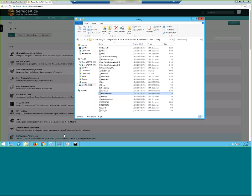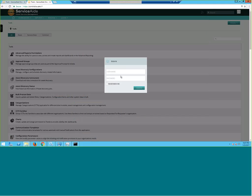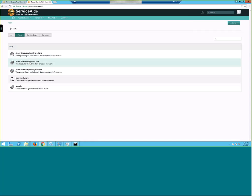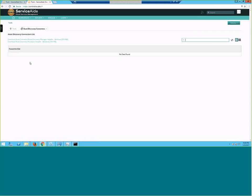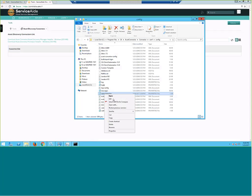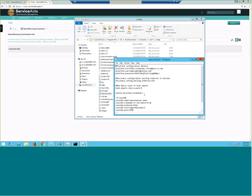Similarly, in case you are using Asset Connector, there is one configuration file which needs to be updated with the URL change, and the rest automatically gets connected. For example, this is the trial environment where the actual migration happened. It moved from the existing environment to this one. You would see there isn't any asset connector over here. So I would modify that configuration file and restart the services, and you would see the connector gets registered automatically to the new system.